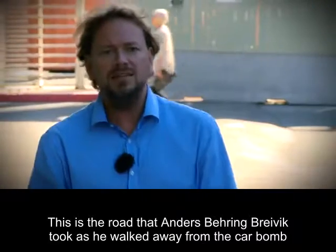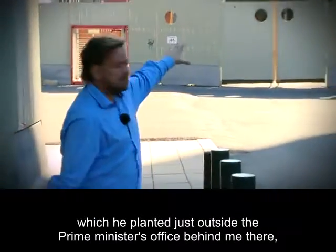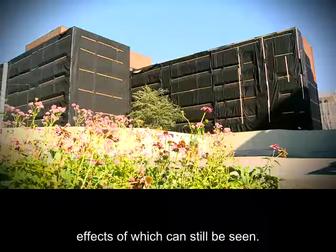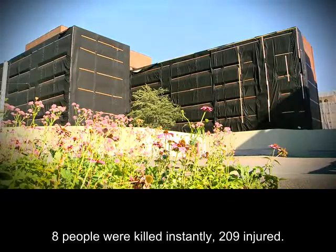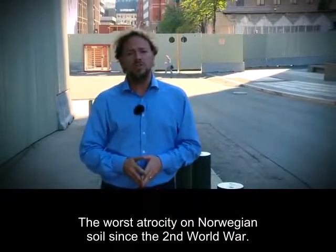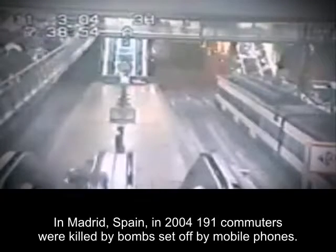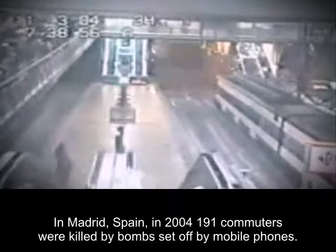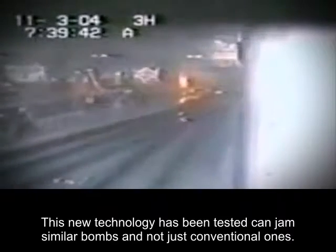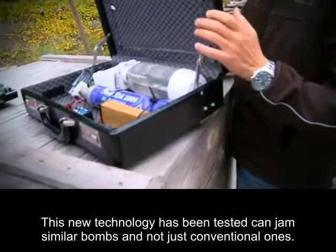This is the road that Anders Behring Breivik took as he walked away from a car bomb which he planted just outside the Prime Minister's office behind me there, the effects of which can still be seen. 8 people were killed instantly, 209 injured. The worst atrocity on Norwegian soil since the Second World War. And Norway has not suffered alone. In Madrid, Spain, in 2004, 191 commuters were killed by bombs set off by mobile phones. This new technology that's being tested could jam similar bombs, and not just conventional ones.